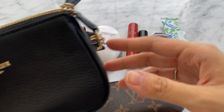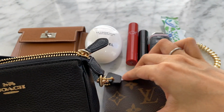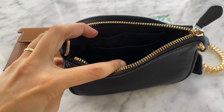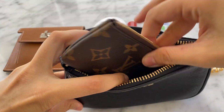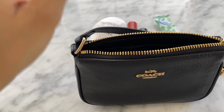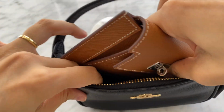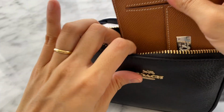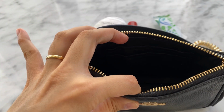First off is the Coach Nolita bag. I'm going to try to put in my key clay first. Usually if I do carry a key clay, it's going to be used as a wallet. I will just carry all my cards, and maybe a little bit of cash, but to be honest, I haven't carried cash in ages, so yep, that's my situation. But here we go.